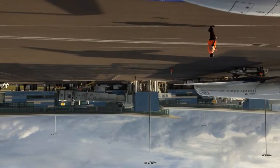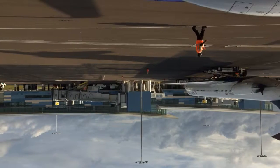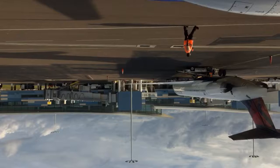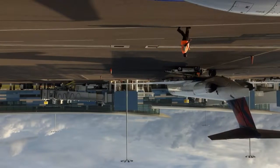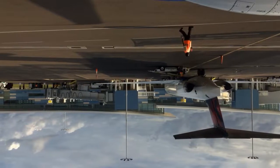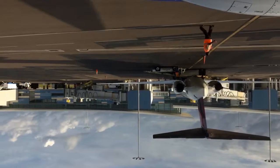In the event of a water evacuation, use the life vest under your seat. Remove the pouch, open the pouch, remove the vest. Place it over your head, wrap the strap around your waist, and pull it tight. Once outside the aircraft, inflate the vest by pulling on the red tab. To manually inflate, blow into the tube at your shoulder.